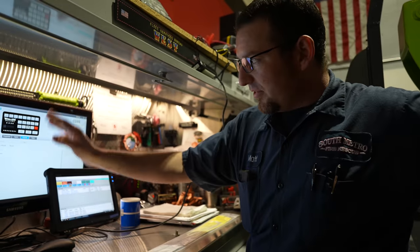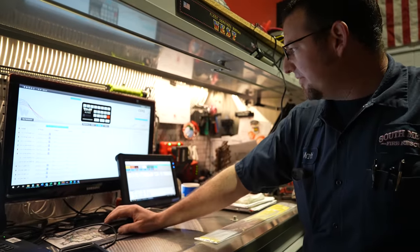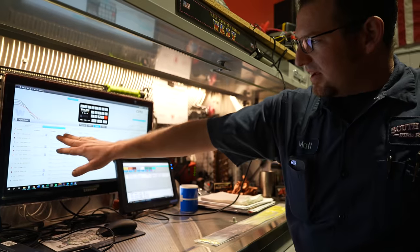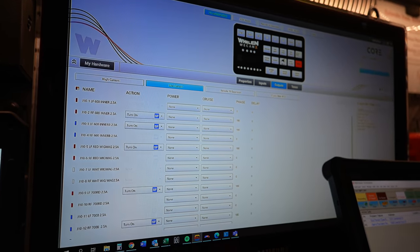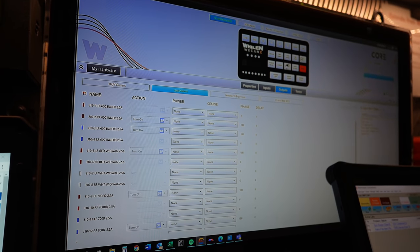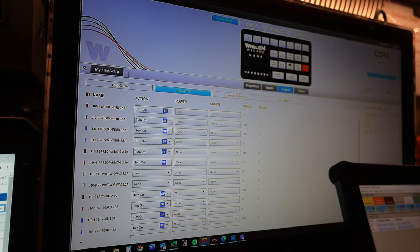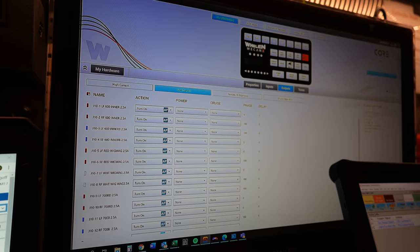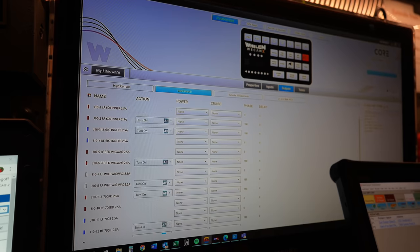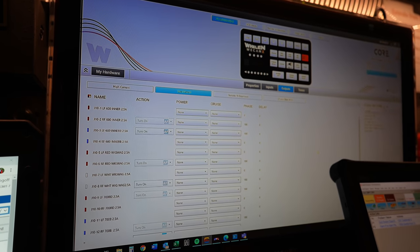I also do all the programming for the lighting here. So this is the Wayland program I'm working on for Red 3. So this is kind of a slow, calm flash pattern you can see here that will run at the airport so that the pilots and the tower aren't too distracted from the lighting. And then when we're on the road responding, unlike most ARFs, we actually run ours on the road. We have a more aggressive flash pattern to match our other apparatus.